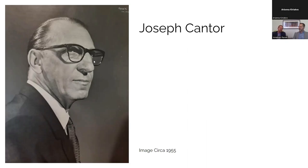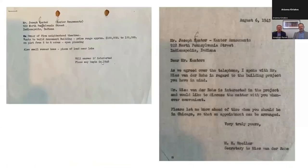He travels to Europe, and he becomes certainly a lover of modernism. We know he contacts Mies, actually. We've been able to dig through wonderful files in both the Museum of Modern Art in New York and the Art Institute of Chicago in Chicago. And we actually know the notes that were left behind. Cantor cold calls Mies van der Rohe.